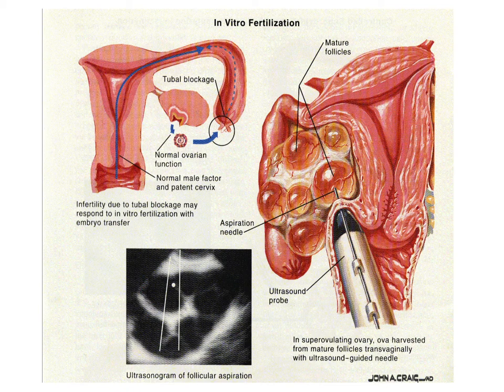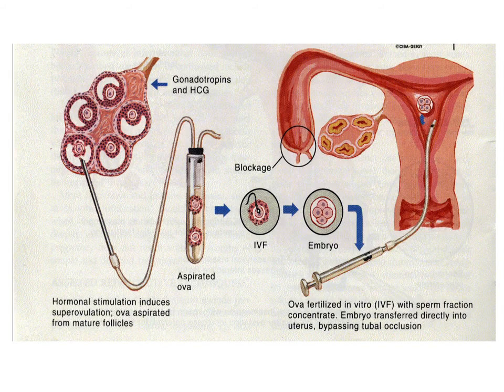When the follicles are large enough and the eggs are mature, she would then undergo a surgical egg retrieval, which you see here. This procedure is typically performed under anesthesia, so the patient is asleep and does not feel any pain. A thin needle is passed through the vagina and into each of these fluid-filled sacs. The fluid from each follicle is aspirated into a test tube and given to our embryologist, who looks at this fluid under a microscope, finds the eggs, and separates them out.